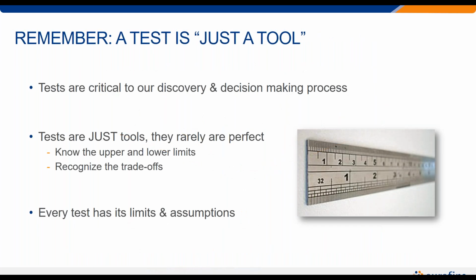Remember that with any test, there are limitations and we need to understand them in our discovery and decision-making process. Every test is just a tool and they're rarely perfect. The key thing is to know the upper and lower limit and to make sure that they align with whatever our sampling design program is for. When we receive that presumptive, it's important to know what it means. And so you need to recognize the trade-off and understand that there's no test on the market that doesn't have limits and assumptions. The important thing is to understand what they are.